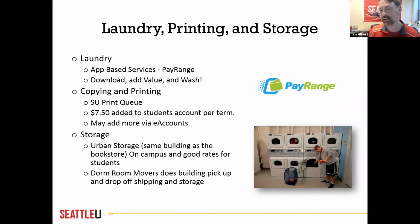Copying and printing is throughout our entire campus. It's an SU print queue. $7.50 is added to each student's account before the term to give them some free printing. Anything in excess of that, they will need to purchase extra. And then storage, we actually have a storage unit on our campus. It's Urban Storage. It's the same building as the bookstore. It has good rates for our students and it's very convenient. We also work with dorm room movers who can do pickup and drop off shipping and storage for our residents.